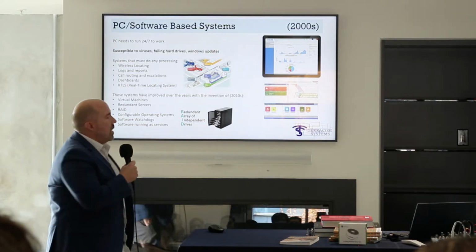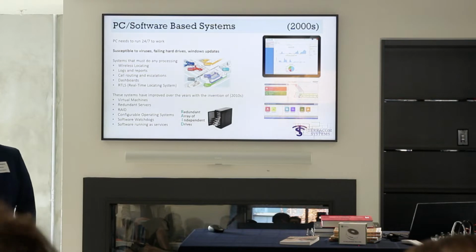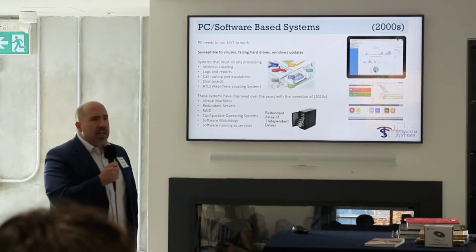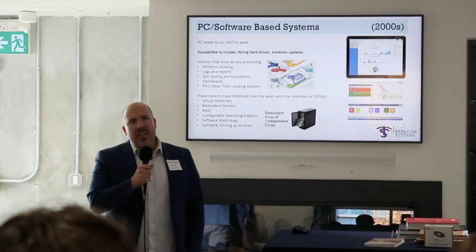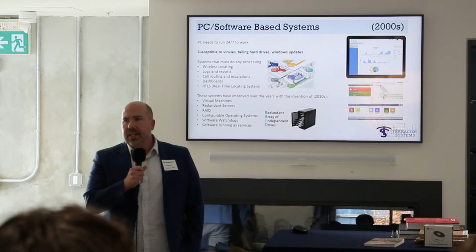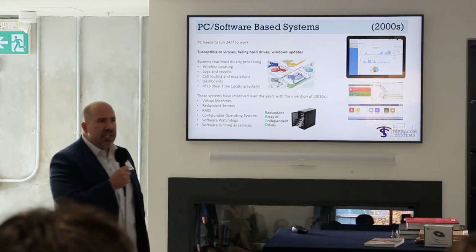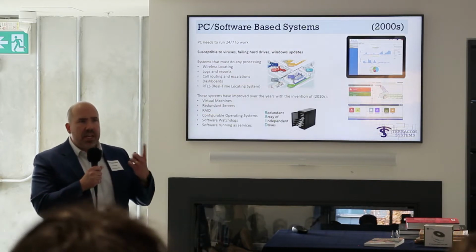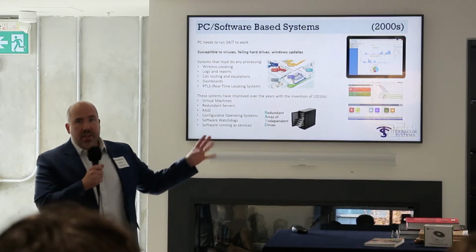So then in the early 2000s, software-based systems came out. There's a lot of different systems out there that would use different types of logic controllers, electronic controllers with microcontrollers in them. They would connect back to software. But back in the early 2000s, the software was a bit buggy, and you had issues with computers, like Windows updates rebooting the computer. You'd have some virus issues, maybe hard drives, because back in the day the hard drives were not solid state, they spun all the time. And these systems had to run 24/7. If this computer went down, your system was down.